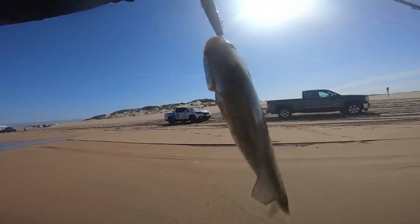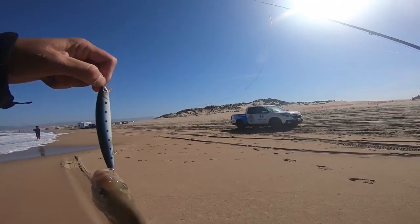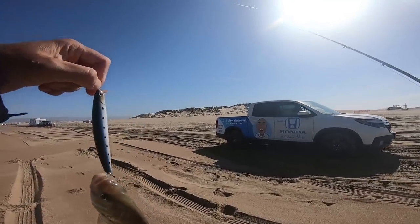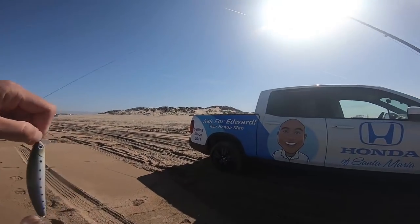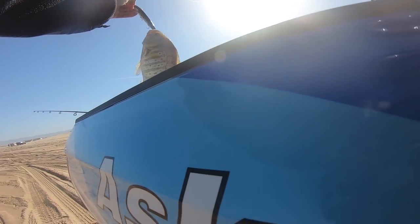Oh yeah, look at that. Swallowed the treble hooks. Gosh. Yeah, that was probably 15, 20 minutes until I got that fish. We're spoiled when 20 minutes is a long time between fish. There's been days that we've gone out here and have gone hours between the fish, so I should definitely be grateful.